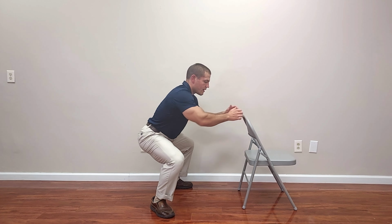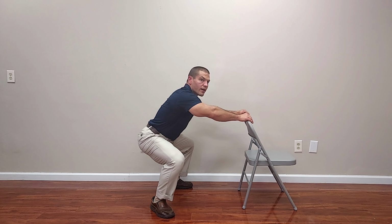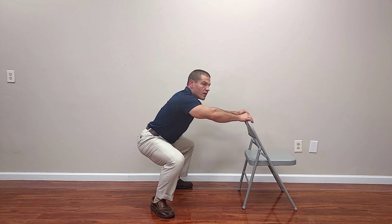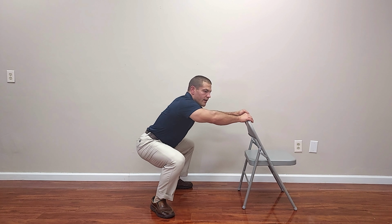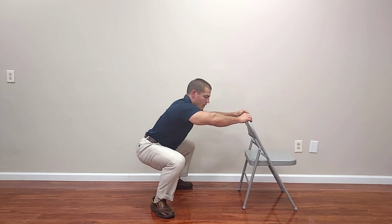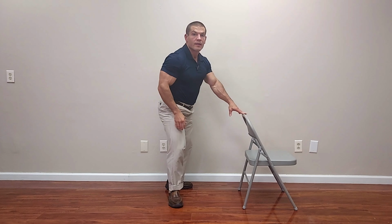Hold it, turn out, squeeze the glutes, feel the muscles work, lower down a little farther, hold it, feel the muscles work, and then go down farther again, hold it, then try to come back up as quickly as you can. So that's the first technique, the slow eccentric, isometric hold, and then fast concentric, or rising back up.